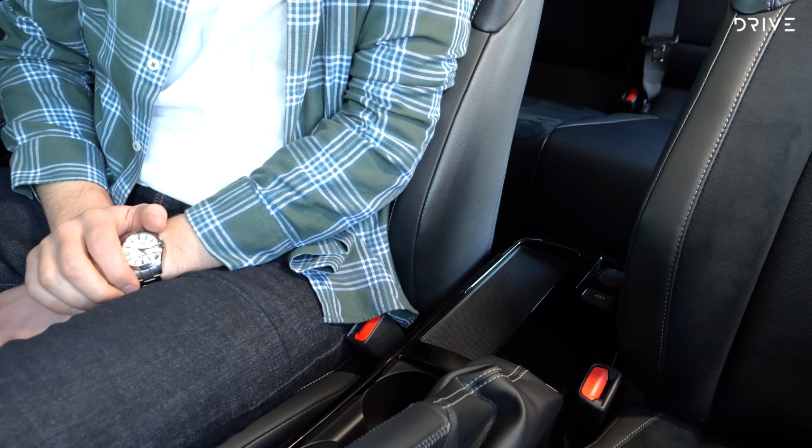The 9-inch infotainment screen is easy to use thanks to prominent shortcuts both on the screen and beside it. There's wireless Apple CarPlay and wired Android Auto for you to use, or you can make do with the system's own functionality with things like digital radio and native satellite navigation.